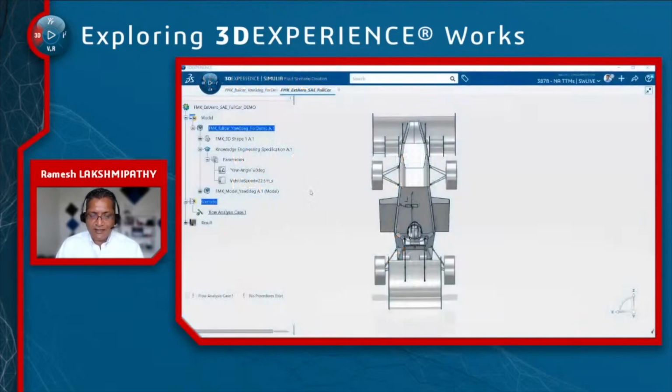So Ramesh, changing that yaw angle, is that just like a turn when the car is turning? Yeah, about the vertical axis. Yep. It is actually simulating a cornering situation, right? So maybe plus or minus 15 degrees. I want to see how that affects the performance of my vehicle.